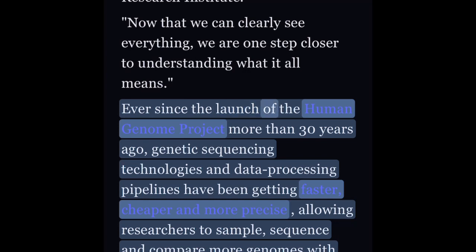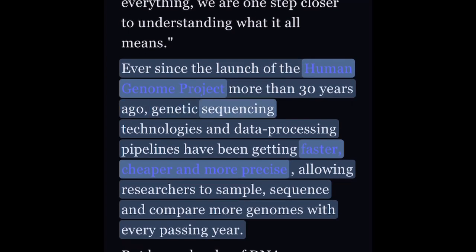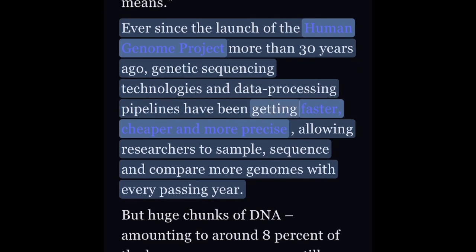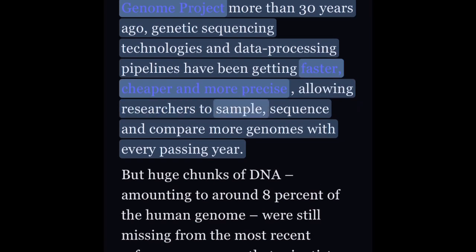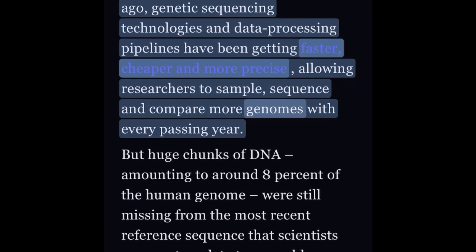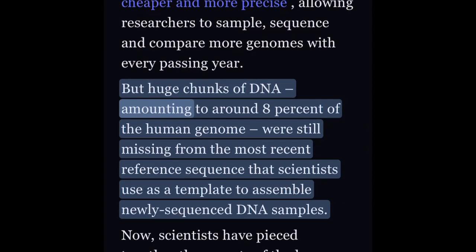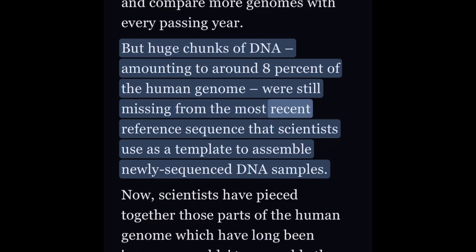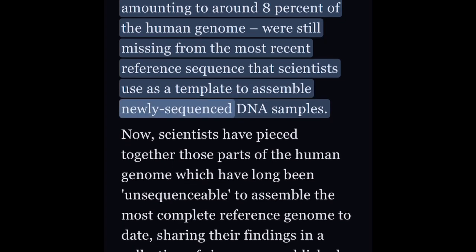Ever since the launch of the Human Genome Project more than 30 years ago, genetic sequencing technologies and data processing pipelines have been getting faster, cheaper, and more precise, allowing researchers to sample, sequence, and compare more genomes with every passing year. But huge chunks of DNA amounting to around 8% of the human genome were still missing from the most recent reference sequence that scientists use as a template to assemble newly sequenced DNA samples.